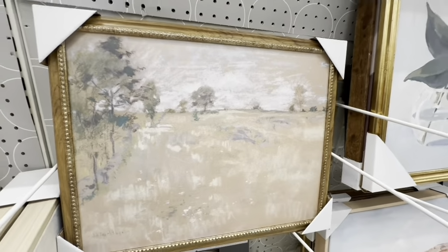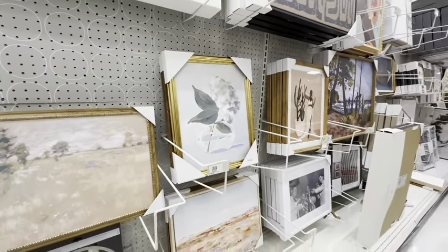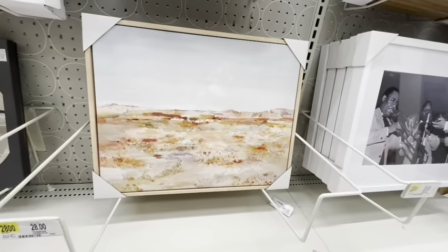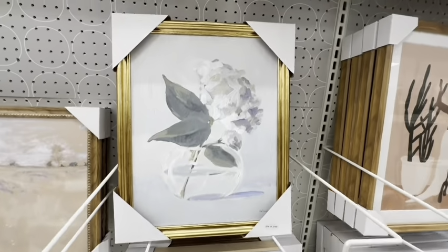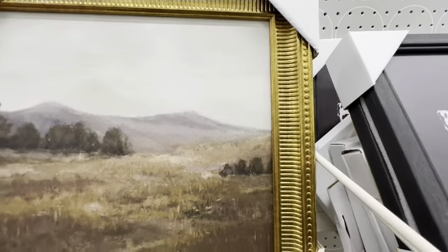When it comes to wall art for spring, I like to use decor that reflects nature. So I'll use prints that have florals in them or the lighter colors in landscape.